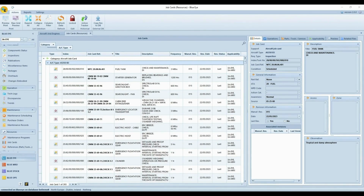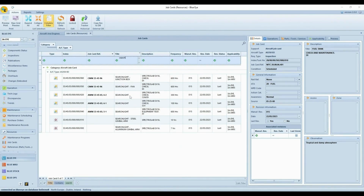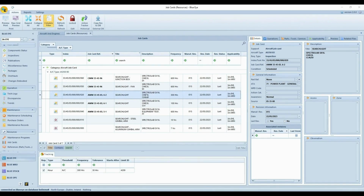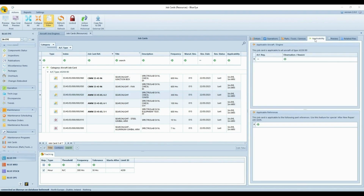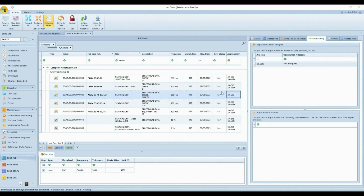You can manage the applicability of the job card. For example, the searchlight. As not all AS350B3 are equipped with a searchlight, you need to indicate the exception of your fleet. Select the appropriate job card. Open the Applicability tab. Switch to Edit mode. Click on the Exceptions radio button. Click on the plus button and indicate which aircraft is not concerned. You can indicate the reason. The applicability field now shows which aircraft is concerned.